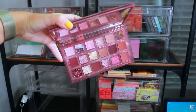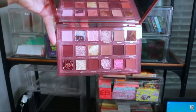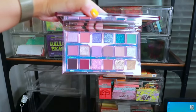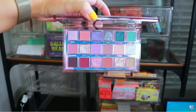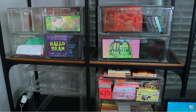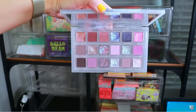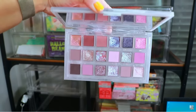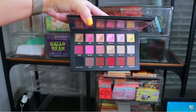I so badly wanted this Naughty palette from Huda Beauty, and I still love it. This is definitely a keep. We have the Huda Beauty Mercury Retrograde palette, and I'm not getting rid of this. It's too pretty. I think I'm going to keep, honestly, all of my Huda Beauty palettes. I don't think I'll ever part from them. Still a classic. This is the Rose Quartz. I think I'm going to get rid of the Ultra Ego one since I do have this one, and I just, God, I love this one. We have the Rose Quartz Remastered.